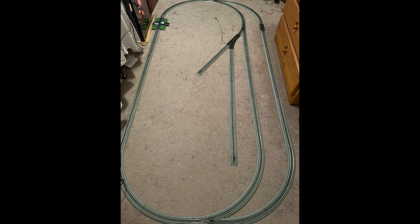If you manage to get all the issues with track, you can make a layout like this, plus 4 extra pieces of straight. For this running session, I'll be showcasing both the passenger and freight train.